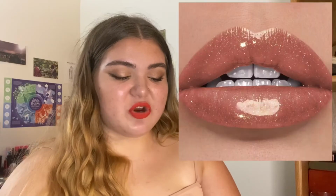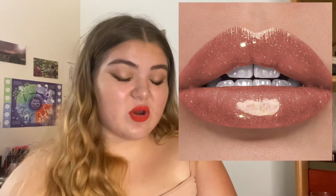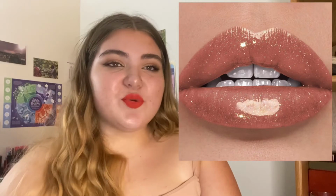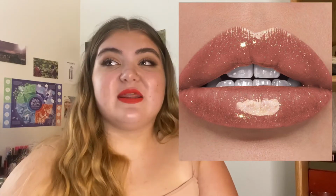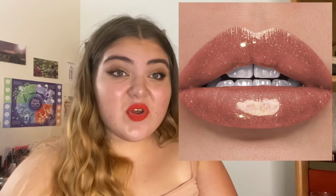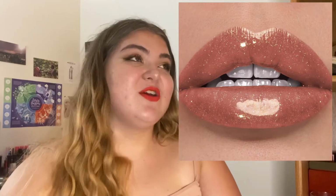Next is the Sugarpill Crystal Trinket Lip Gloss. This is $18, and it is honestly the most beautiful lip gloss I have ever seen in my entire life. I have never really been super drawn to anything that Sugarpill has released, just because I feel like they don't really fit my makeup style all that much, but this lip gloss truly looks so beautiful, and I'm extremely interested in it. And the color is just so pretty, so I did add this to my wish list.